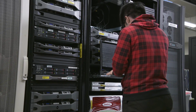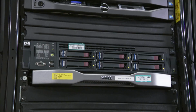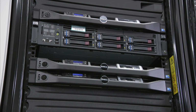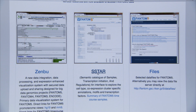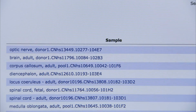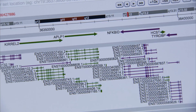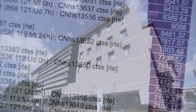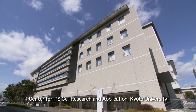Data analyzed to date are widely open to public on the Internet. Researchers throughout the world are free to make use of these data. These data were used in the research of Dr. Shinya Yamanaka, who won the Nobel Prize in Physiology or Medicine in 2012.